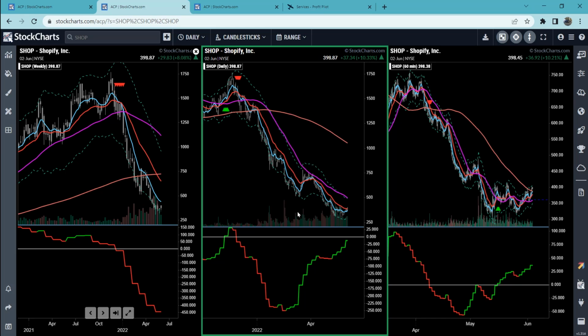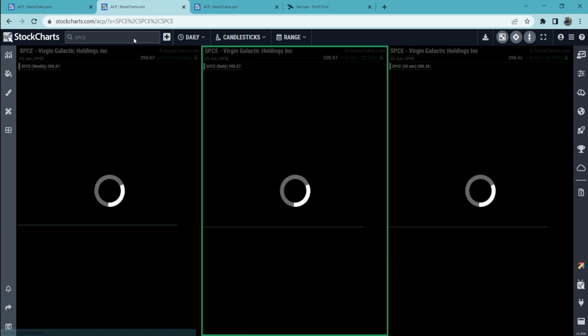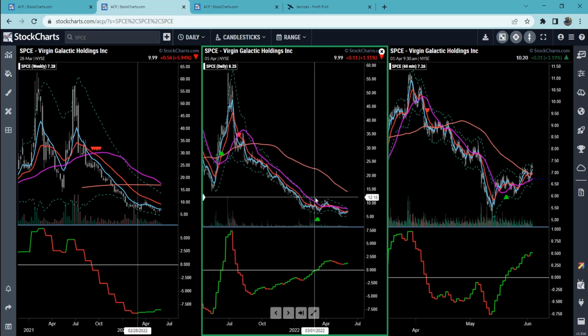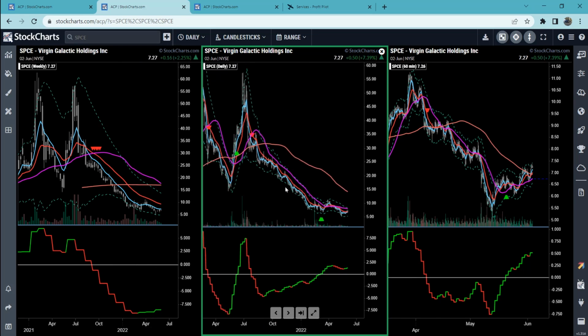But what if this thing just goes nowhere? Kind of just hangs out and meanders along the bottom. I think even space is a good way of looking at this. Virgin Galactic. There we go. Yeah, okay. So right there, it basically stopped going down and it did have a little bit of a move.